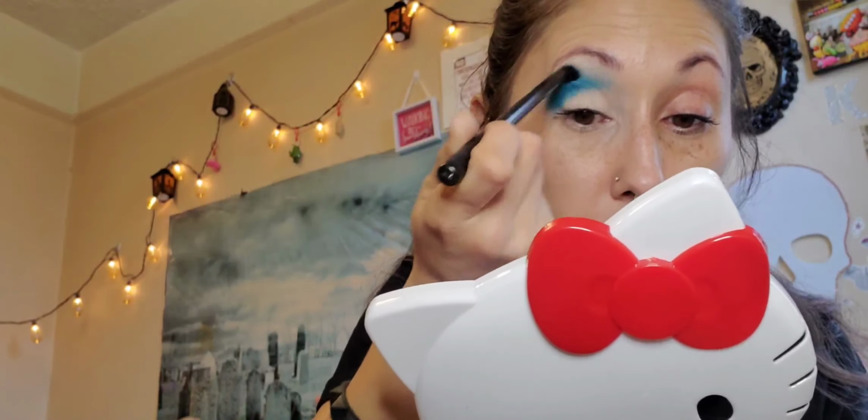Okay, so this blue is very nice. It's blending out nicely. There is kick up in the pan, but no fallout on my face, which is all I care about. Kick up in the pan doesn't really drive me nuts, but when you have it falling out on your face, it's not a deal breaker, but it can be annoying. So I'm going in with the second layer of this color.